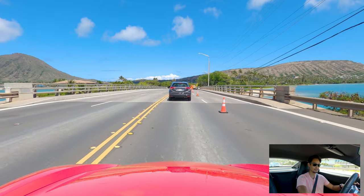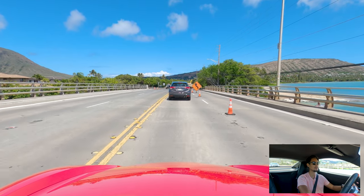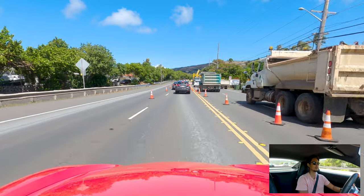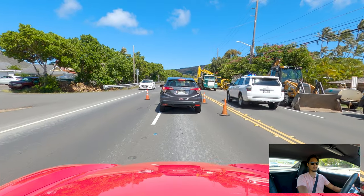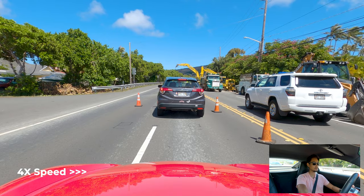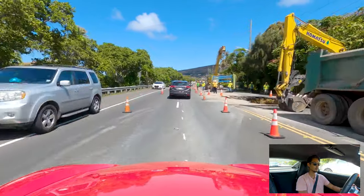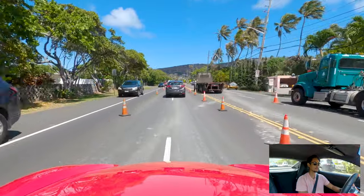Oh, we're slowing down, but this view is going to be pretty nice, hopefully, on camera, minus the yellow crane up ahead. Oh, yeah, it looks like it flowed into the westbound lanes. Oh, not too bad. Okay, not too bad. That's like a minute.